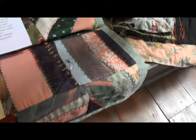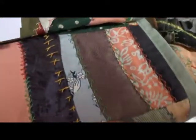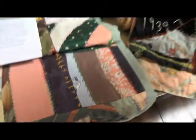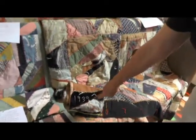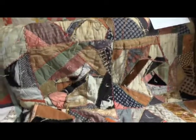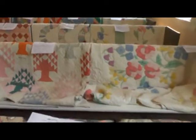See, this one was from 1939. Yeah, this is not by a machine. No, hand done. You can tell by looking at it. And this one was complete. This is 1939. All these stitches are hand done. That's why it takes years. And you go from that to the more modern ones.